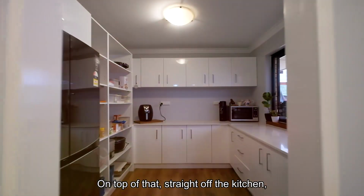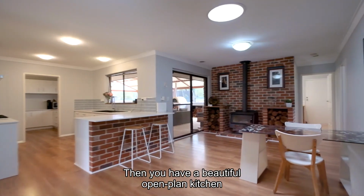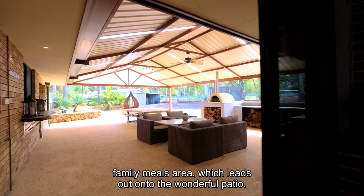On top of that, straight off the kitchen, you have a wonderful scullery to cook a storm up in. Then you have a beautiful open plan kitchen family meals area, which leads out to the wonderful patio.